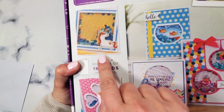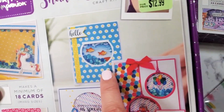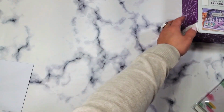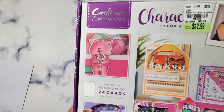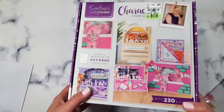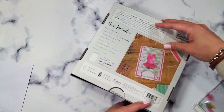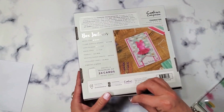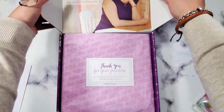And then these are the ideas that you can make. It's very cute, actually. Right? Simple coloring. Very cute. Very simple. And then this next one, I think it's called a character stamp and die set. So the good thing about this, you can make these cards. Right? It has 230 pieces, and you can make 24 cards with mixed sizes. And there's another variety right here in the back, the pig. So it gives you a die. It says you get 4 dies and 25 pieces of the acrylic stamps. So let's open it together.